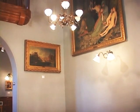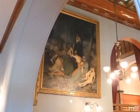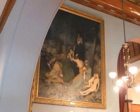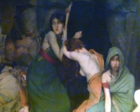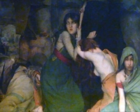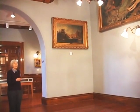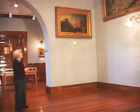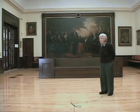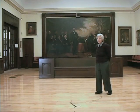This painting by Paul Thomas is where it was in its original place in 1885 when the library was opened to the public. The Women of the Conquered, the Vanquished, and it won the first prize at the Paris Salon of 1884 and came to us in 1885. This is the 1897 edition.